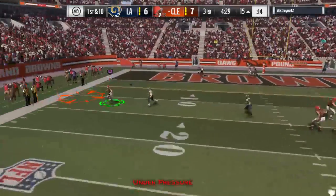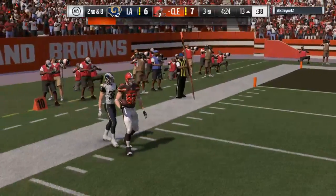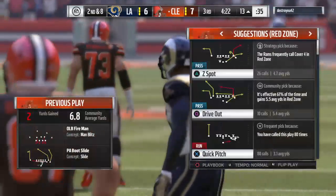Now a play fake here on first down. To the sideline, and a nice catch there. Made sure the feet were inbounds, and they were.